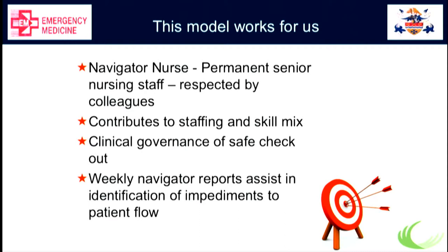The weekly Navigator reports assist in identification of impediments to patient flow. So the reports weekly say the usual culprits are the problem of getting patients onto the ward. And we discovered they are radiology, the bed's not ready. If the bed is ready, the nurse can't take the handover. If they can take the handover, the wrong sex of the patient's going in a mixed ward and they have to shovel around. So all those delays are reported back to the administrator to say, you need to fix this problem, we can't fix it for you. So that was a bonus to us.